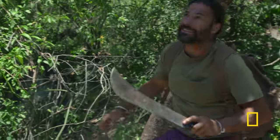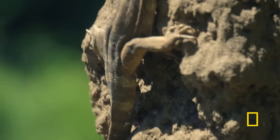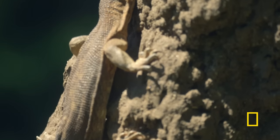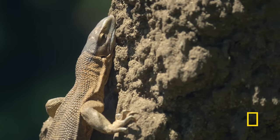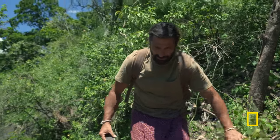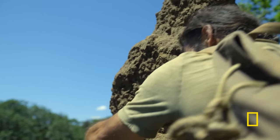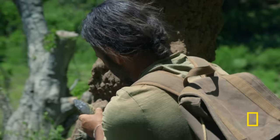There's a monitor lizard right there, right on that termite mound, just basking in the sun. They can either play dead or they can run like grease lightning. Let me see if I can get a better look at it.